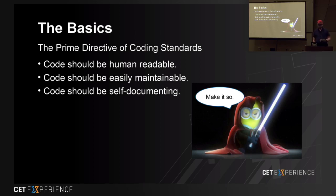Rule 2, code should be easily maintainable. No one wants to go back and fix mistakes. But if you do, you want to ensure that any fix will be easy to figure out, and assume that you will need to go back to code later and reduce the headache that you might face later. Rule 3, code should be self-documenting. Any code you write shouldn't need a manual to understand. If you understand the language, you should understand the code. Again, just like the last rule, take time now and save the headache later.